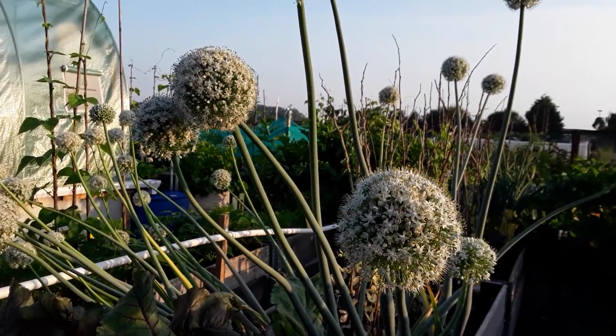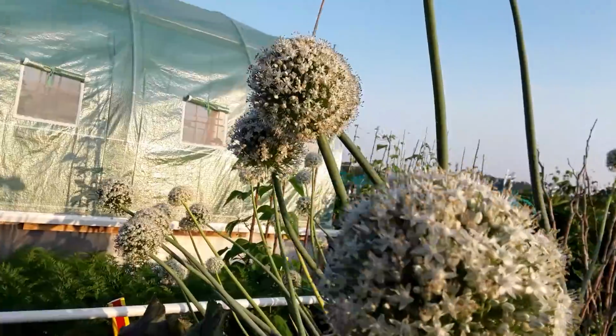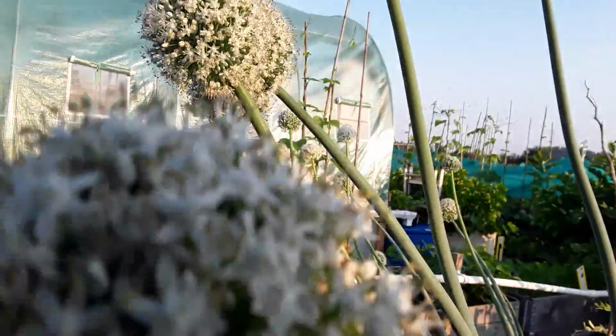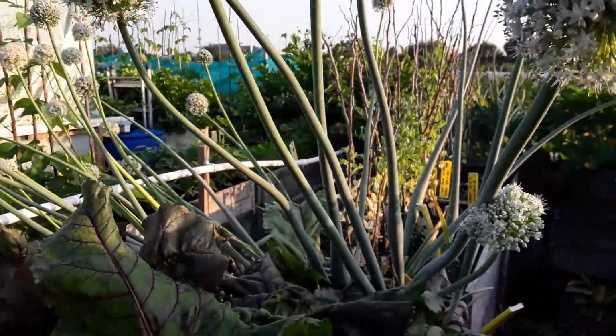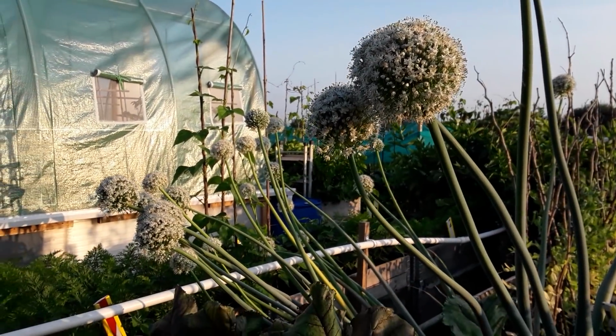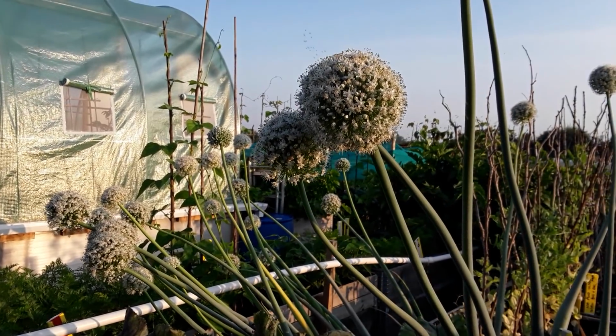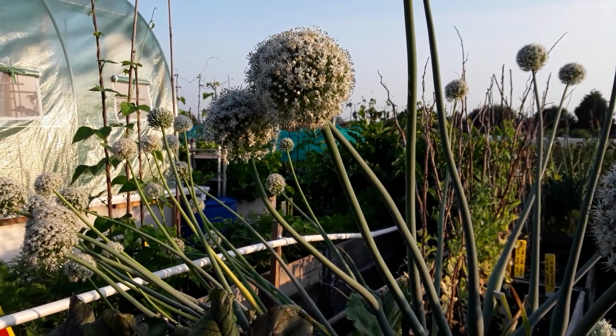And these are the, I don't know, but they're doing really well. Can't find the label, but hopefully we'll get a bumper crop of seeds so that I can grow more of these. I think they're the banana shallots that I originally had from Alan.